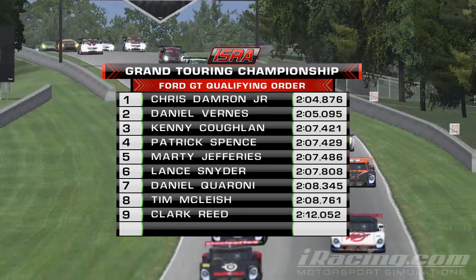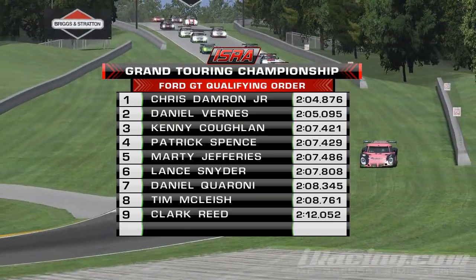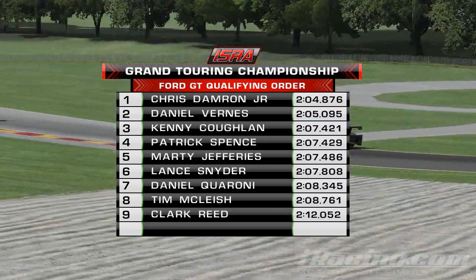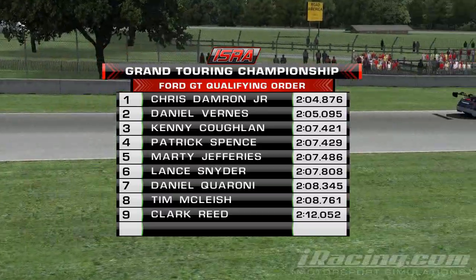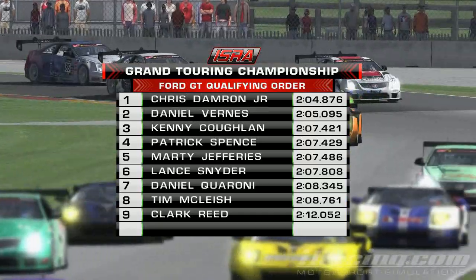And only a 9-car Ford GT field here, led away by Chris Damron Jr. with a 2:04.8. Daniel Verness on the outside of row 1, then Kenny Coughlin and Patrick Spence, row 2. Marty Jeffries, Lance Snyder, row 3. Daniel Coroni and Tim McLeish, row 4. And Clark Reed alone on row 5.